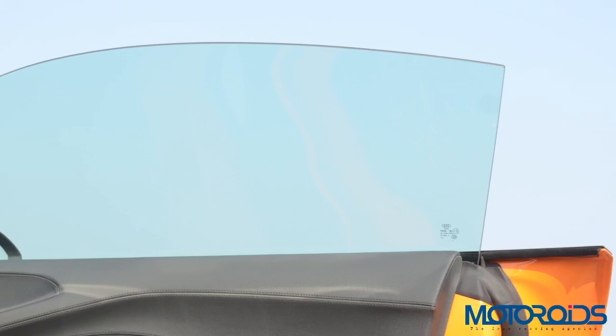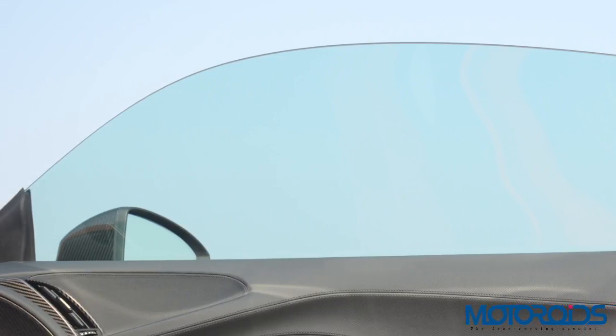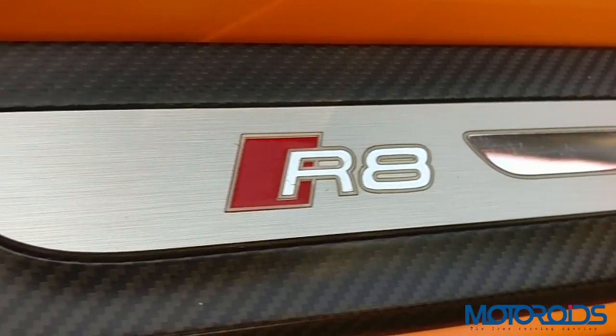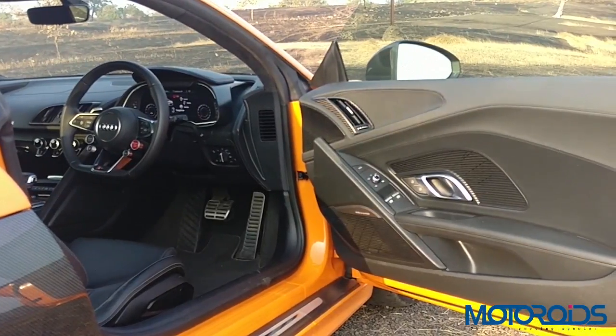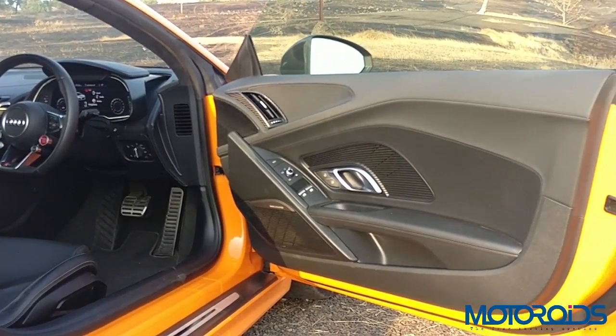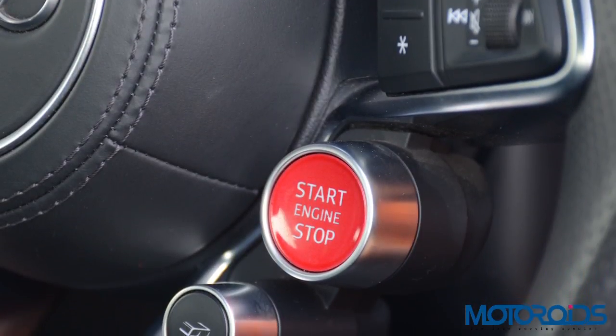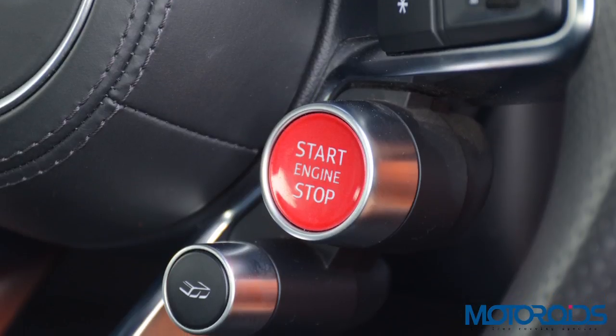The frameless windows on the door add to the exotic appeal of the R8, while the door sills are splattered with rich carbon fiber and get sporty R8 branding. Audio output is through a high-quality Bang & Olufsen speaker system, which sounds fabulous. Below the start-stop button, you also get the exhaust enhancer button, which adds more drama to the car's exhaust.